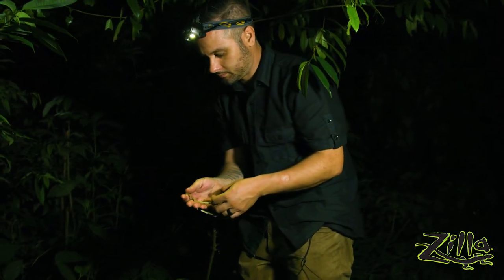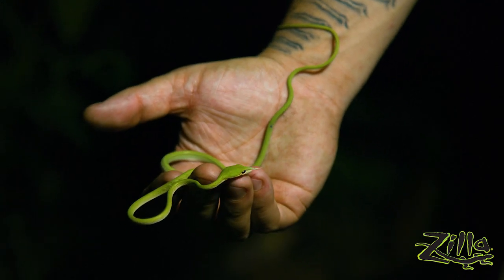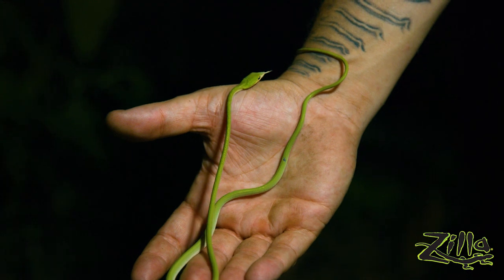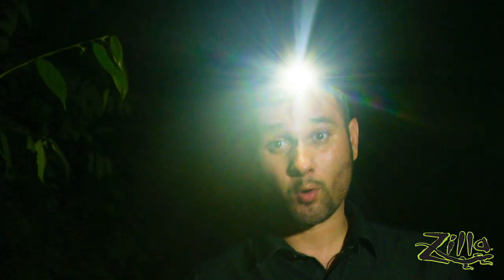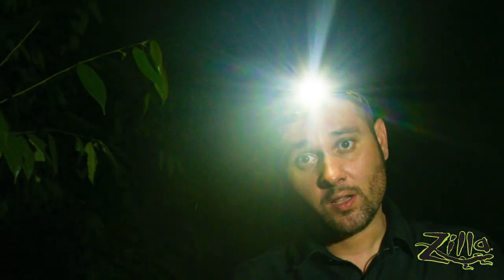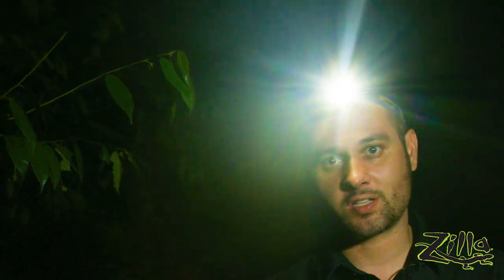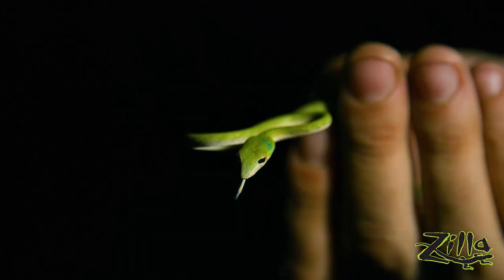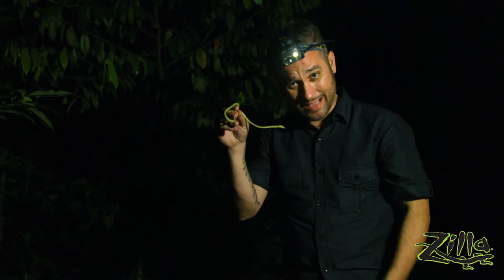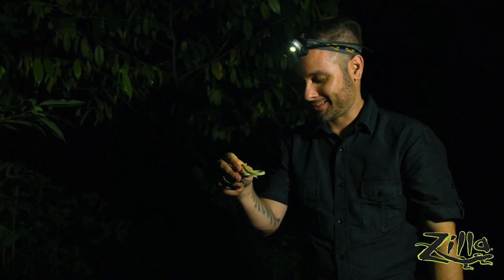So, see how light he is? This is a baby Mactarazan, or dwarf vine snake. Some Asian vine snakes are born green, others are born brown. They tend to change colors with age to all be green. This is what we call an ontogenetic color shift. It happens with green tree pythons and emerald tree boas and a few other species. My guess is because it hasn't matured yet. What a classic example of an ontogenetic color change and a cute little vine snake.